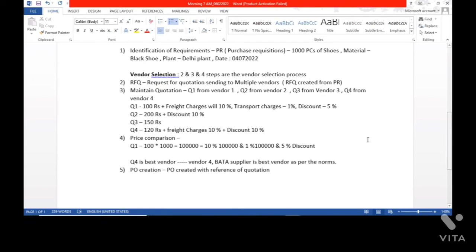I created a pivot. Okay, pivot created with reference to the quotation. Now I have the material, the plant, the date, and the price also I got. How much price, and I also got the other pricing components like freight charges, discounts, all these things. And who is the best vendor, I also got it. Now the date also I know. Now I can create the PO and send it to the vendor.